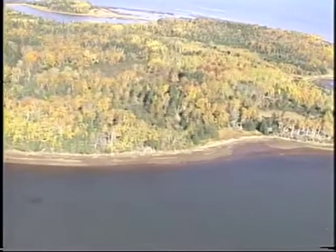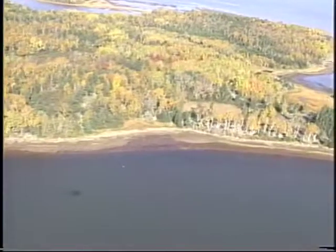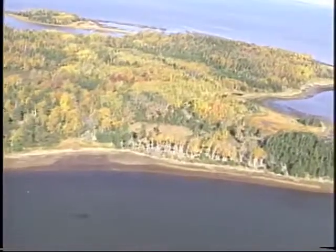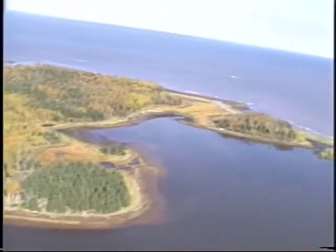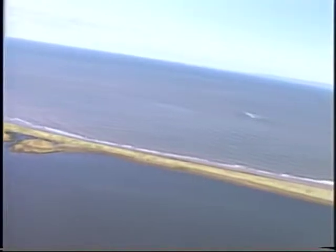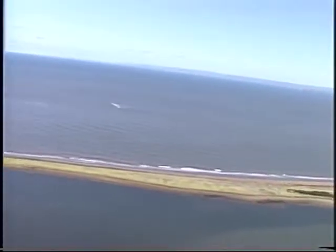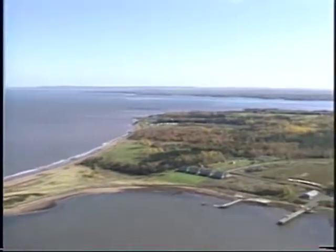The shore here again is extensive wide sand and mud flats. There's a fair bit of coarse material in it. And as we swing across on the backside of the beach of these Caribou Provincial Park over to Monroe's Island, you can see the multiple dune complex.